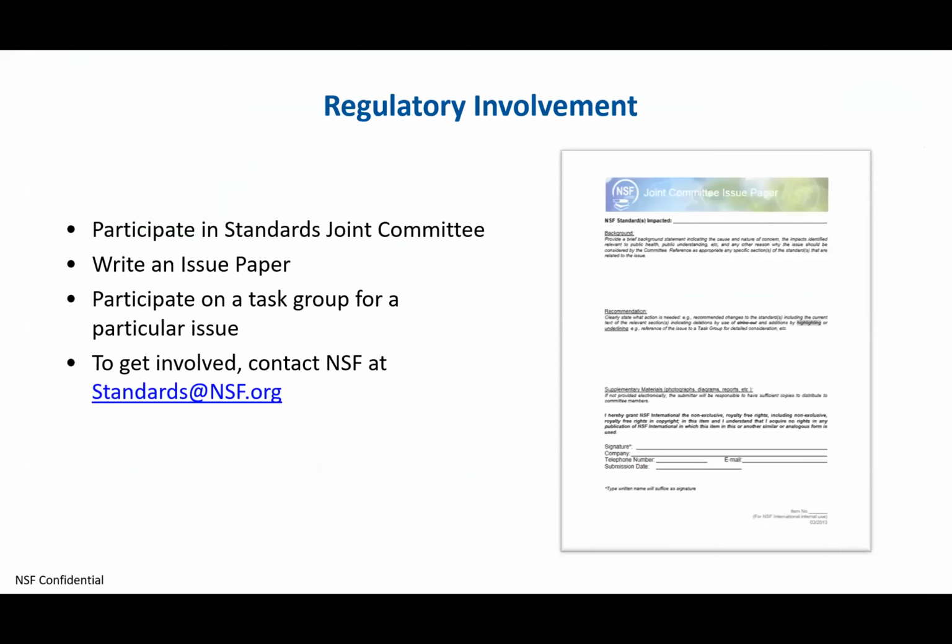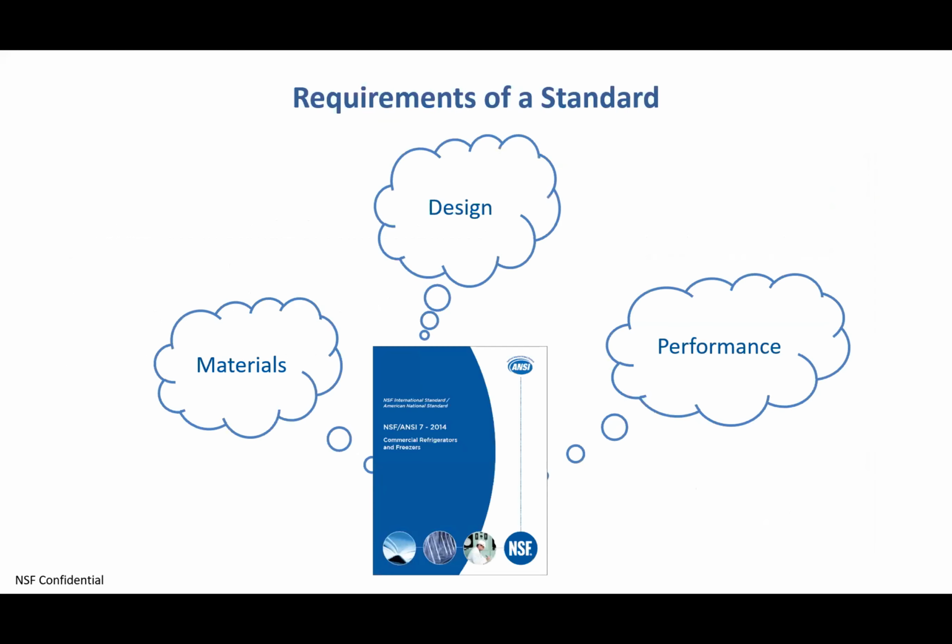Just a real quick pitch. If anybody ever wants to get involved with standards, wants to be on one of those regulatory groups, whether it's on the actual joint committees or maybe as part of a task group, there are ways to get involved. I'm not going to go through all these things, but feel free to reach out to me. My contact information will be here at the end of these slides, or else I'm sure you can get it from Rachel or somebody else, or you can reach out to the standards group, but we always encourage your involvement. So moving on now to standards.